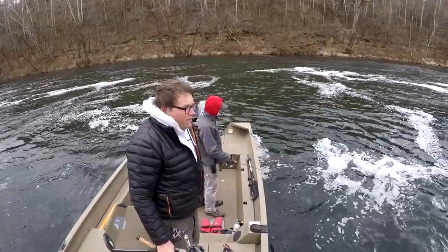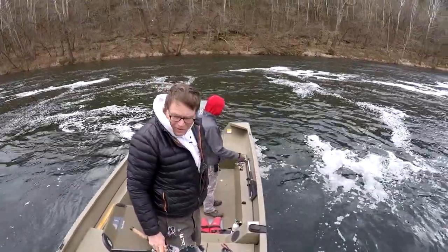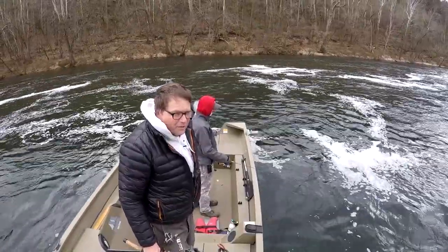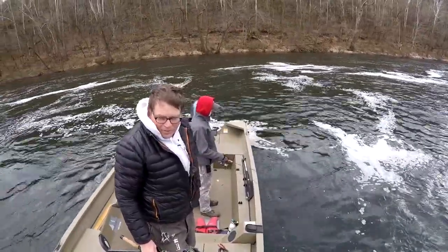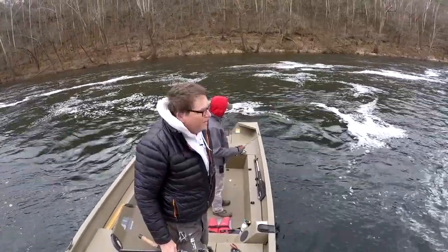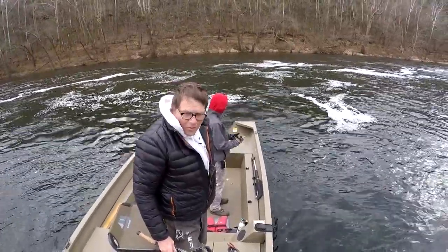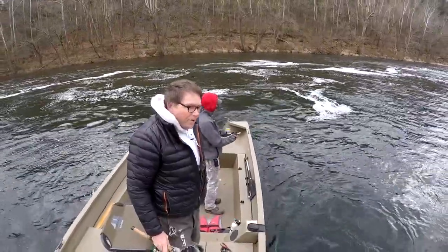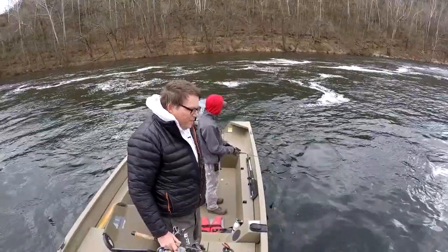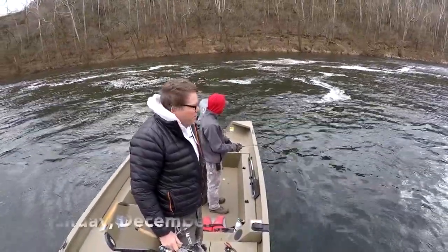They're running 14,000 CFS, running a bunch of water. The lakes really have not changed much. Table Rock's coming up a little bit, Beaver's dropping a little bit, but there's really not a whole lot of change. And the wind is horrible today, and it's pretty cold. There's one other boat that we passed on the way up here. It's Sunday, December 1st.